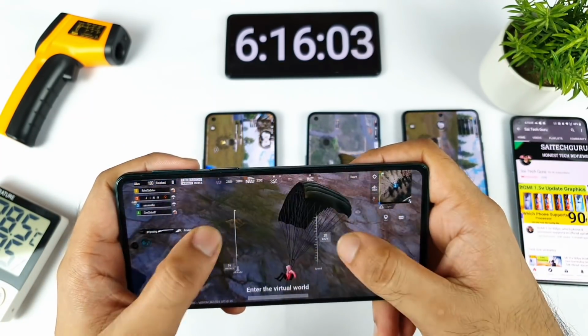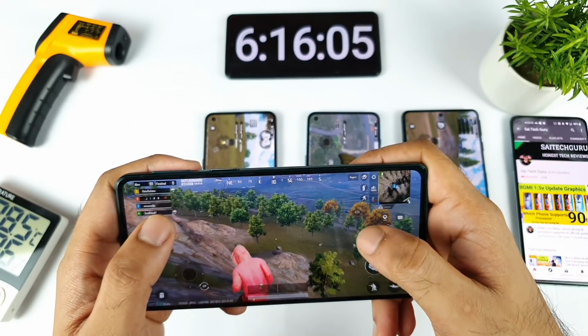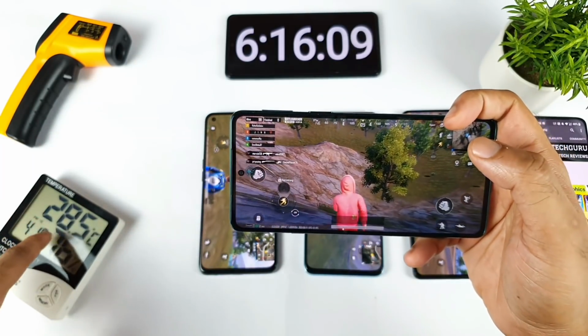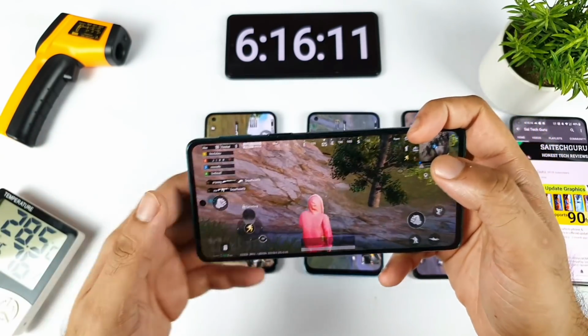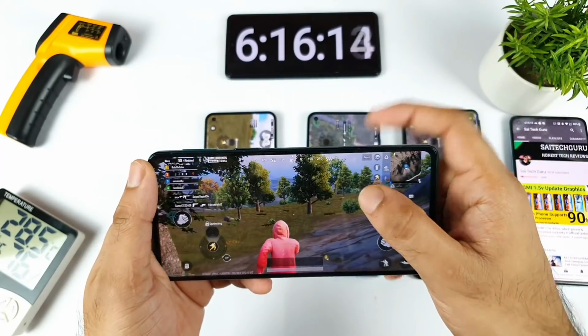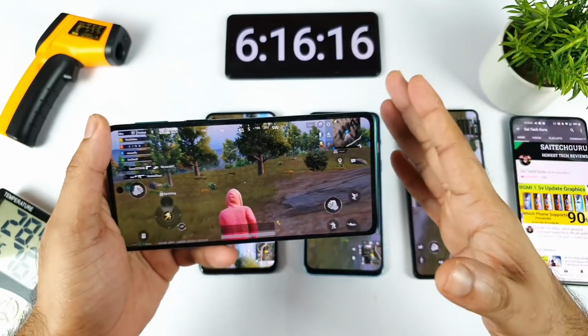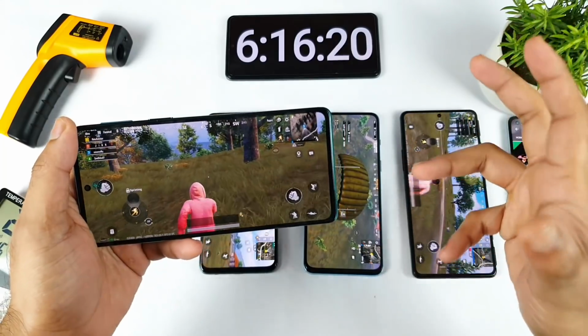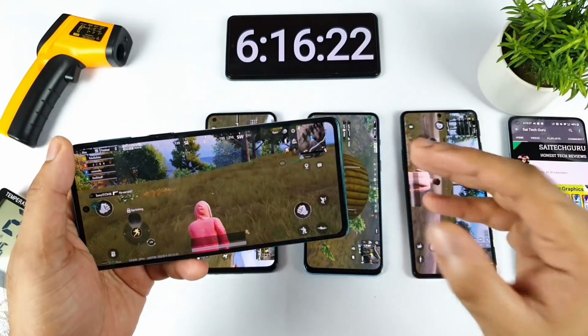Let's see how much more time the phone is going to take. Yes, there's a lot of lag, and my room temperature is pretty low. It's only close to 28 degrees, friends. So if you try to play non-stop games on the Moto Edge 20, you can expect battery backup of close to 5 to 5.5 hours.